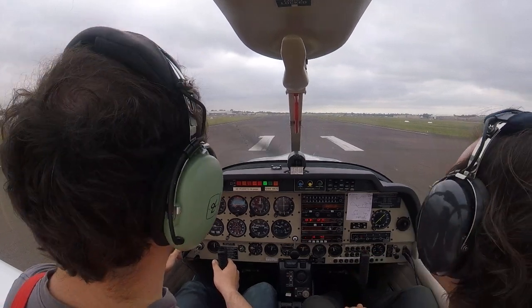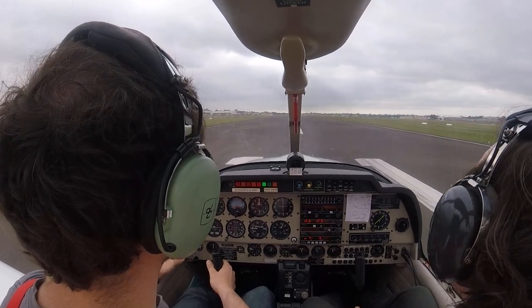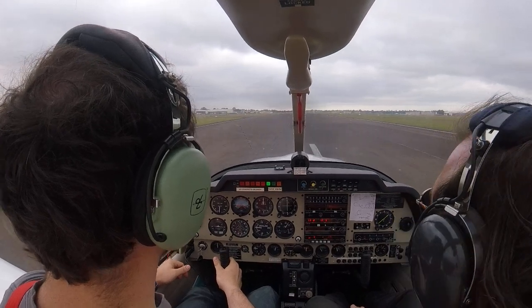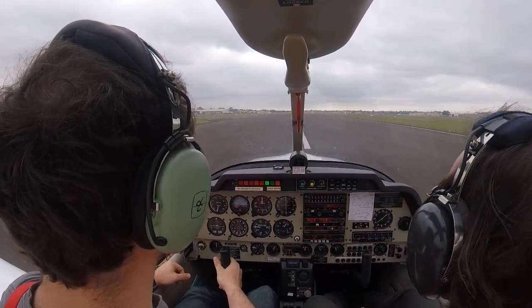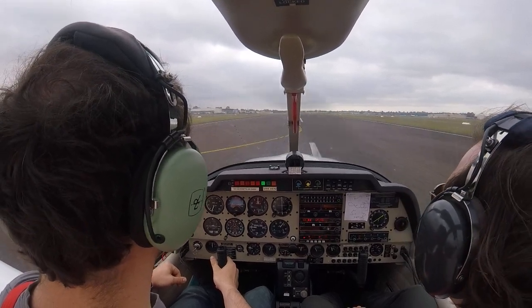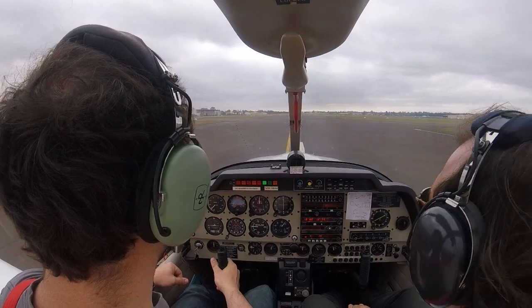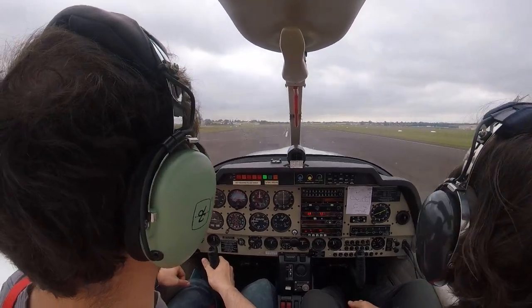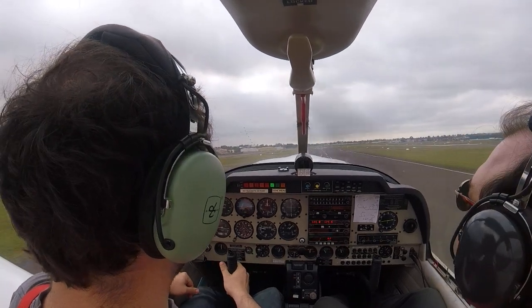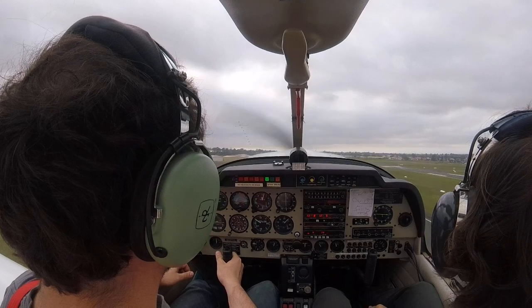Okay, full power. Got revs, temps and pressures are green, track the center line. Bit more right rudder. Rotate. Okay, rotate. So you're going to the left? Yep, I did. Don't do that. Don't do that. 75 knots, positive rate, flaps up.